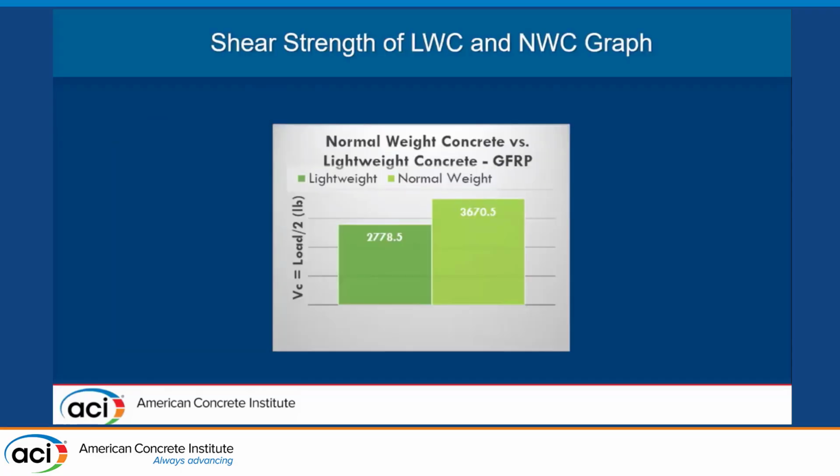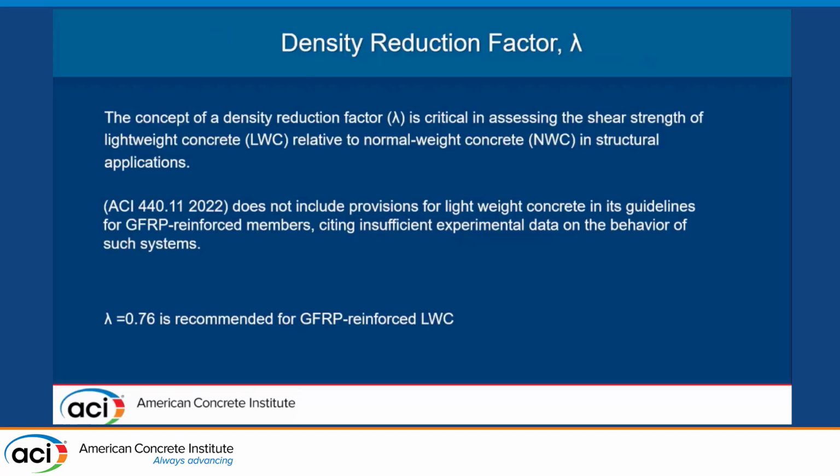And here were our results. The darker green is the lightweight concrete, and as you can see, it wasn't quite as strong as you'd expect, but once you offset the amount of load that'll be on it, it'll factor into how much it can hold compared to the normal weight concrete.